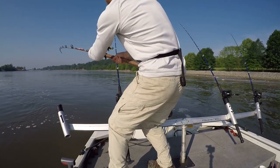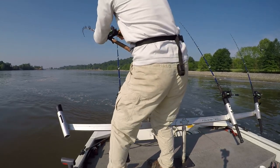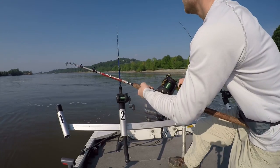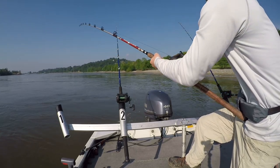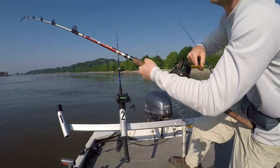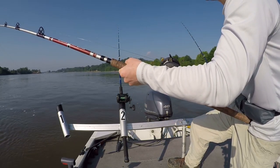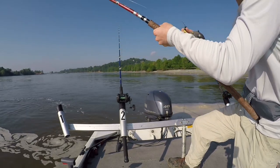I was about to turn off the camera and say no fish, but as soon as I'm saying that, we get a fish. It's not a big one, but it's a fish. They always feel big in this current, though. Off, did he? He's coming upstream, guys. I thought he came off for a second. He's a small one.